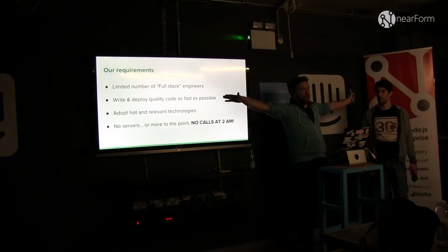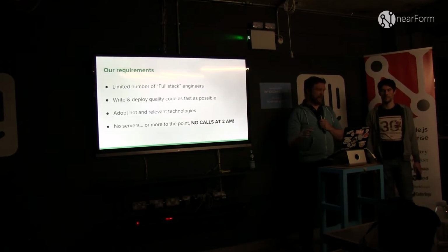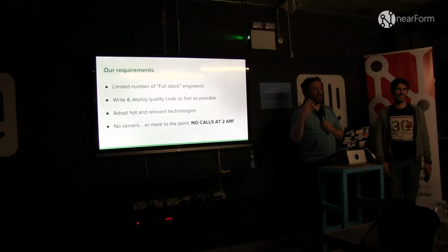So you have that kind of thing with a T-profile. We want to deploy quality code as fast as possible, which Luciano will talk about with our CI pipeline, and him and Peter Bothfield, again, who's in the crowd, did. And we want to do hot and relevant technologies. I did not write that line. Yeah, but we want to be on the bleeding edge, so we chose serverless as a concept and as an implementation detail. We also chose stuff like React and Redux.